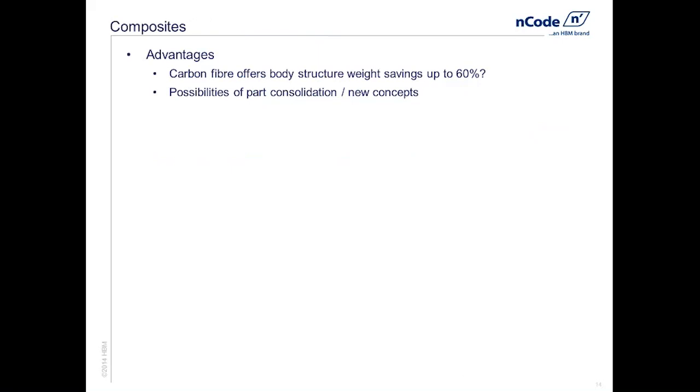So the advantages of composites, we just mentioned carbon fiber, that has a great potential for weight saving. People estimate up to 60% weight saving of a body structure by using a carbon fiber approach. And also because of what you can do with a composite material, you've got the opportunity to have part consolidation. So what may take multiple stamped steel parts that you would weld together to form an assembly, there's perhaps the opportunity with a composite material to form that all in one go, and therefore you've got simplification of total assembly, reduction in total number of parts, and even the material itself then lends itself to new concepts of assembly, new concepts of design that wouldn't be possible in say, a stamped steel construction. So that's an advantage of a composite.